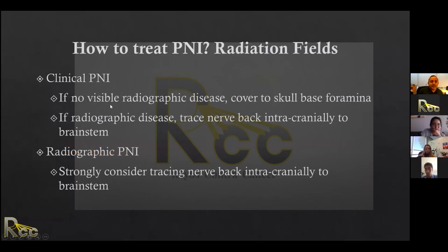If a patient has clinical PNI, so this is a patient where they have no radiographic findings, but clearly have numbness, weakness, and a known history of a skin cancer or a salivary gland cancer, and you're going to treat these patients, you have to at least trace this to the skull base foramina. And if there's radiographic disease, you have to trace this all the way to zone 3, meaning that your volumes should end at the brainstem.